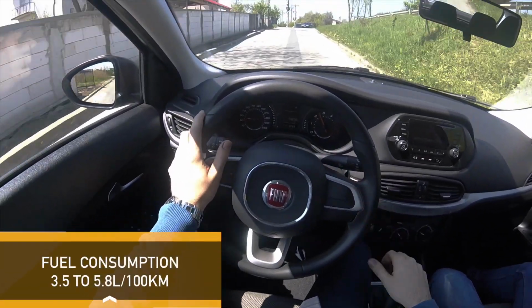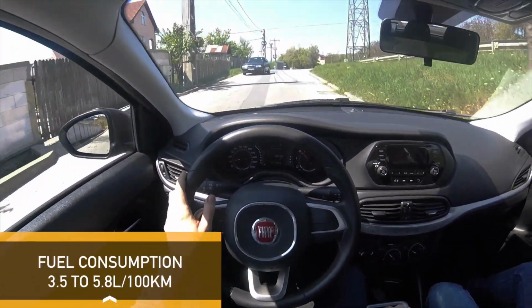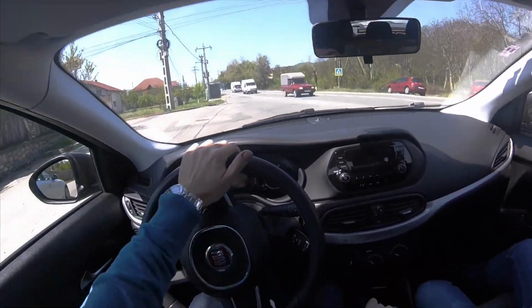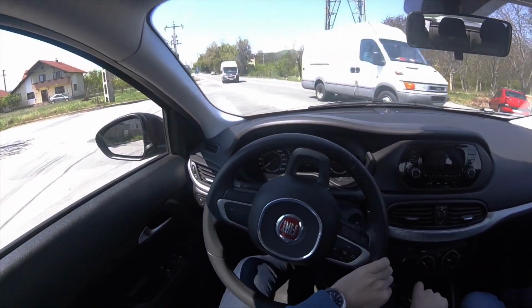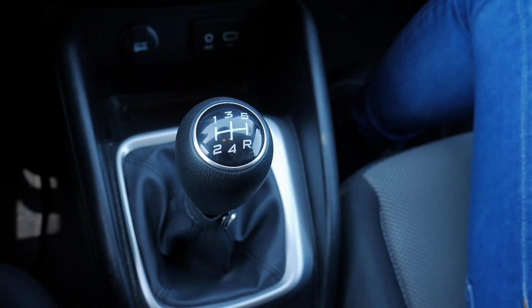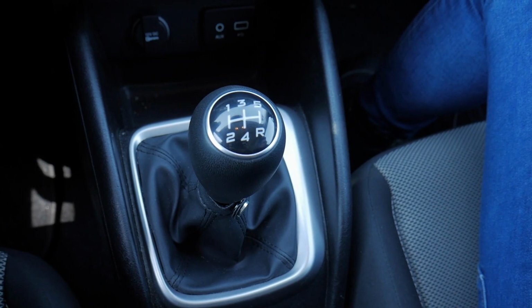I averaged around 5.8 liters per 100 kilometers while I test drove it, and I could even achieve a fuel consumption of 3.5 liters per 100 kilometers at around 80 kilometers per hour, which is almost as good as a Toyota Prius. The transmission has 5 gears and it shifts really well.